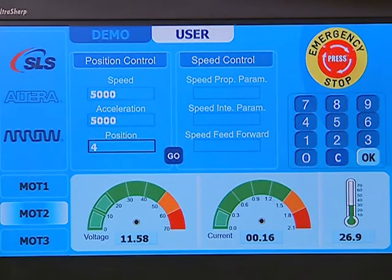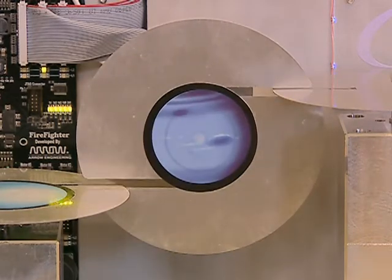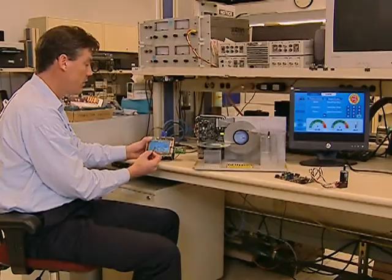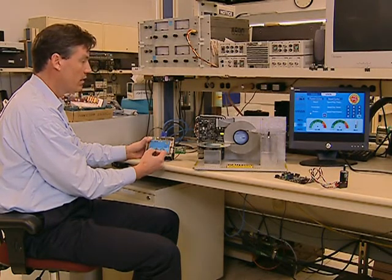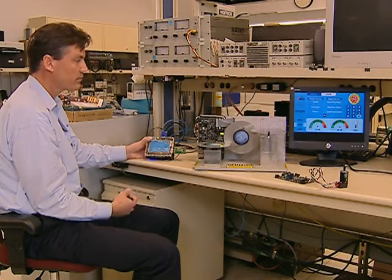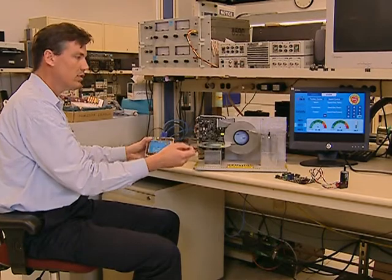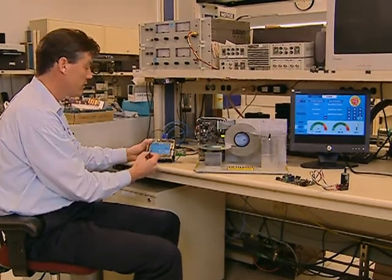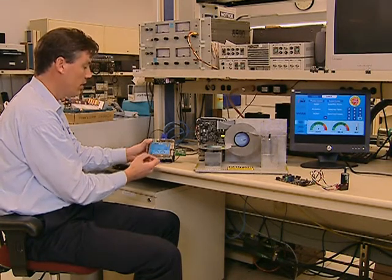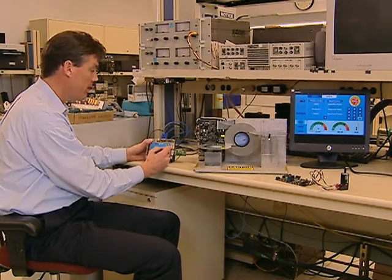So I'm going to make it 2 turns. I can put 4120, and if I do it right, it should make 2 turns around and stop. And if I go back and put in 0, it should turn back the other way. And let's have it do that. And it stopped. So now I'm just going to make this motor turn here, and I'll make that one turn continuously. That is motor 1.